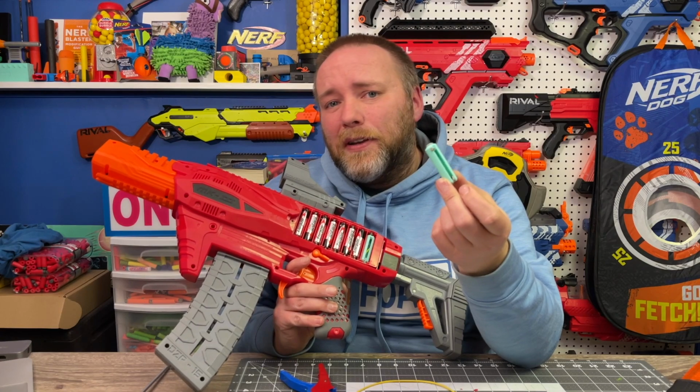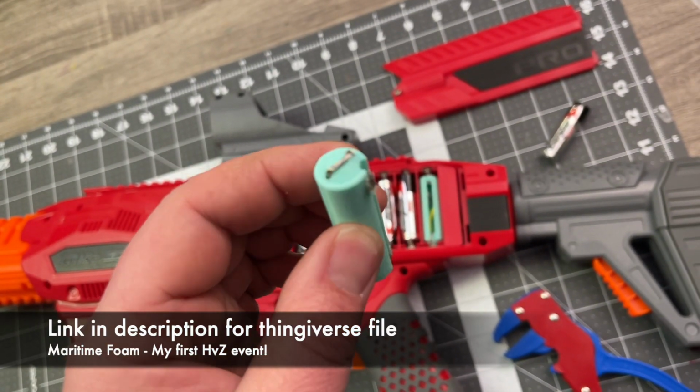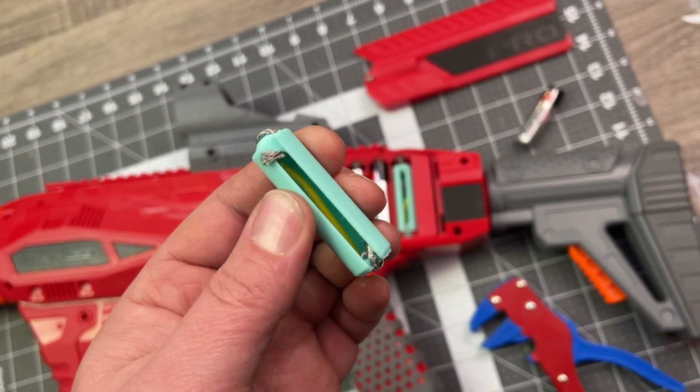I made a couple of these tonight. Let's take a closer look. I printed this file off Thingiverse. I'm using a 16 gauge wire here. I actually had to widen the holes a little bit. This wire's a little too big, but it's what I had on hand.